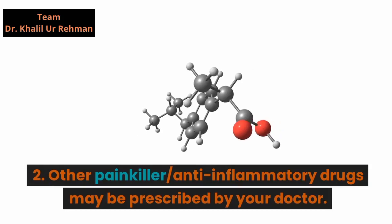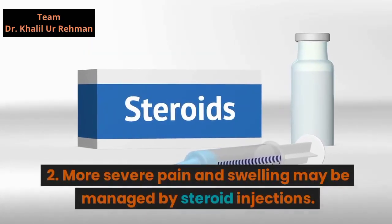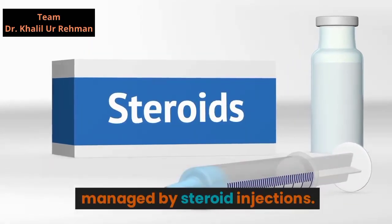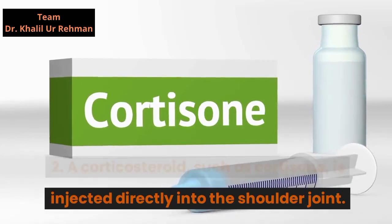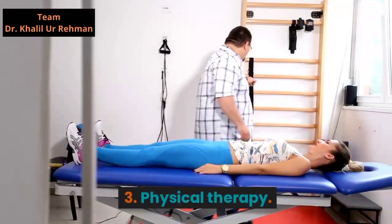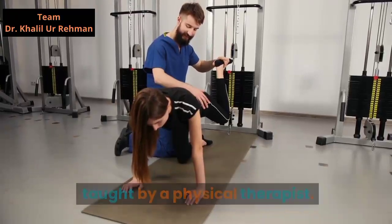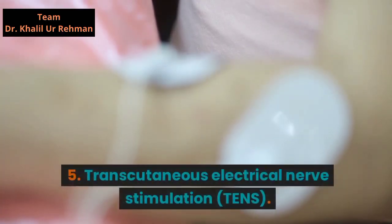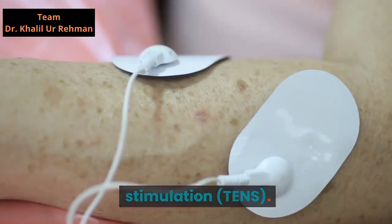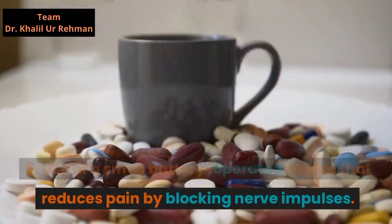Other painkiller/anti-inflammatory drugs may be prescribed by your doctor. More severe pain and swelling may be managed by steroid injections. A corticosteroid, such as cortisone, is injected directly into the shoulder joint. 3. Physical therapy. Stretching and range of motion exercises taught by a physical therapist. 4. Home exercise program. Continue exercise program at home. 5. Transcutaneous electrical nerve stimulation, TENS. Use of a small battery-operated device that reduces pain by blocking nerve impulses.